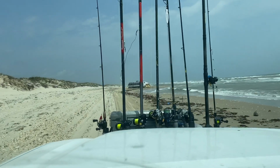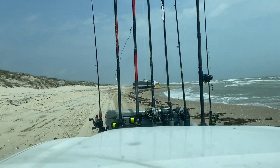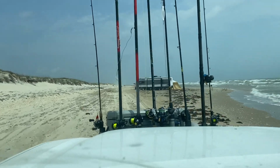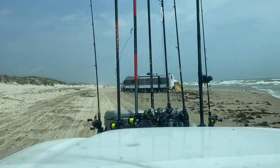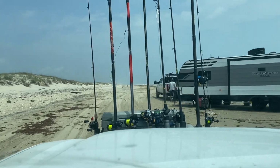That has got to be the biggest camper I've ever seen at the 45. We might even be like 48, but that's pretty brave to bring that one down. Gonna have to wait for a low tide to pull it off.